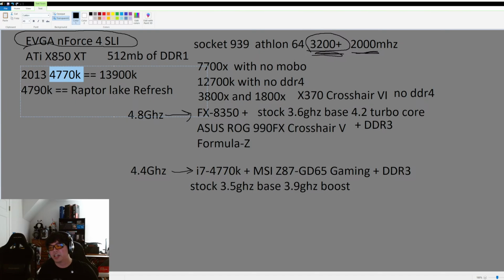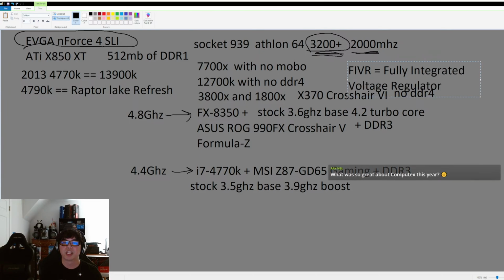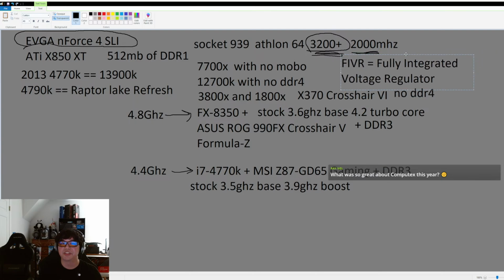And the only reason why I got Haswell is because Intel did something that intrigued me enough to actually buy it, and it was the FIVR, the fully integrated voltage regulator. Intel had integrated the voltage regulator onto the chip with Haswell.